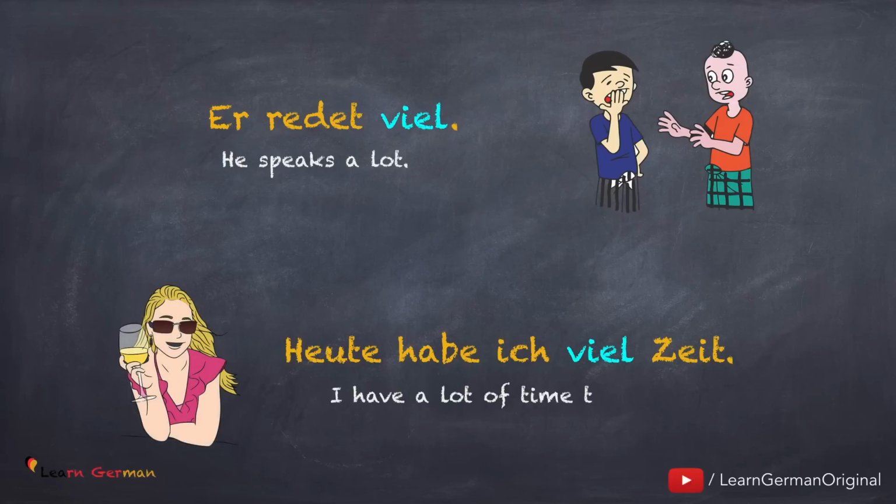Here's the next one. Heute habe ich viel Zeit. As we already learned, the word viel is being used with the word Zeit, an uncountable noun. Here also, viel describes the quantity, a lot of time.